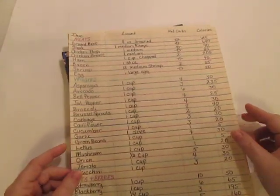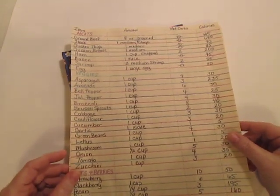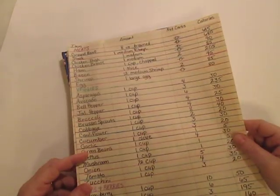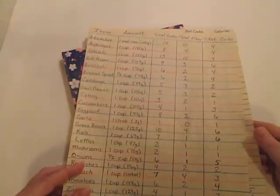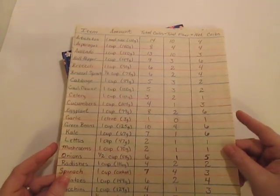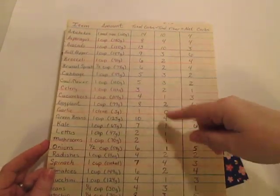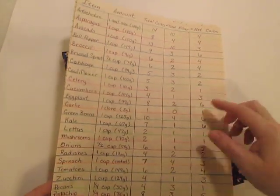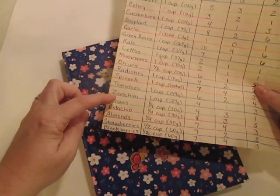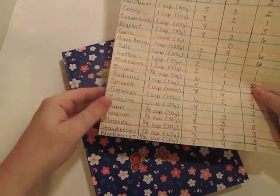I find this way easier than just looking it up on my phone, because for one, my internet's really slow, so it takes forever to Google a half a cup of bell pepper or whatever, you know. So right now I'm doing net carbs, so this will be the one I'm looking on mainly. And I've pretty much got a bunch of vegetables and a few little nuts and berries down here.